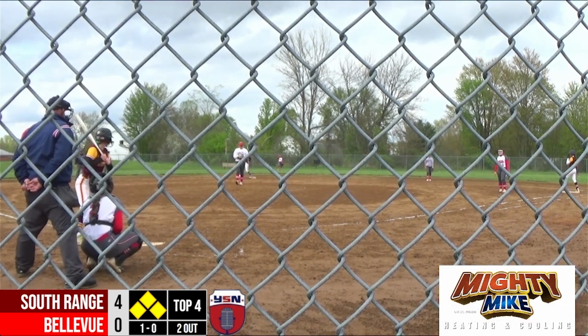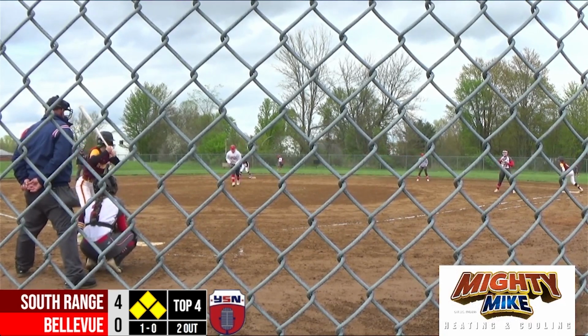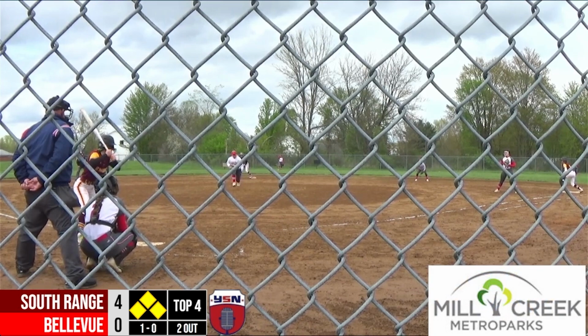Poured some dirt over it. They just kept going at it, and yeah, they were able to get it down and playable. So, hey, here we are. The field looks fine right now, so.